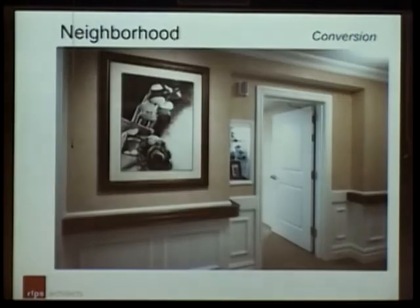Again, there's that fireplace. And then this idea of cueing again, we've done it in many ways. This is a resident room. This gentleman happened to be a big golfer in his earlier life. So what these guys do is they use the idea of artwork to cue a room. So a resident who's walking down a hallway, who's trying to get back to his room, sees this, and that immediately triggers, oh, that's my room.